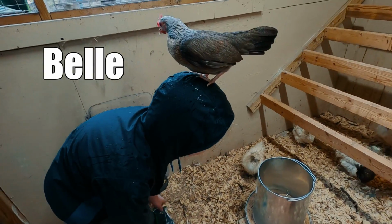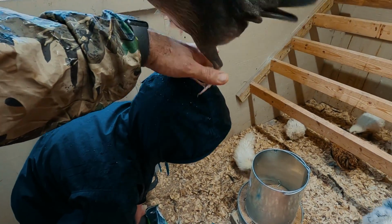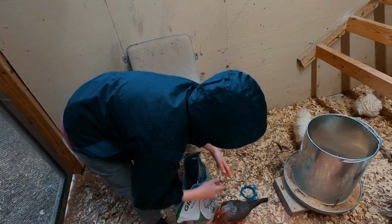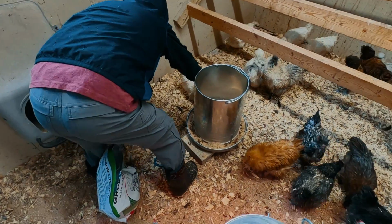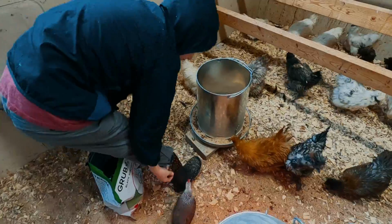You got a partner on your head. Interesting. Who is that? Come on, Belle. Step up, buddy. He's a little parrot almost. He's like a little parrot. Silly thing. I'll put some around it. Yeah, put some in their feed right there. They love these black soldier flies. And they're good for them. Good and healthy treats.